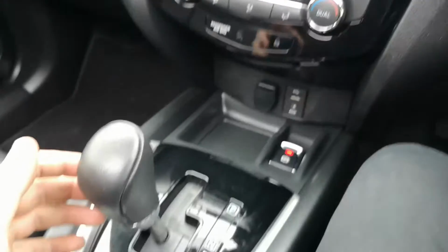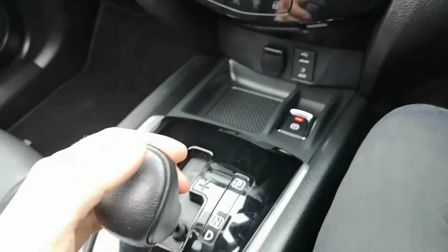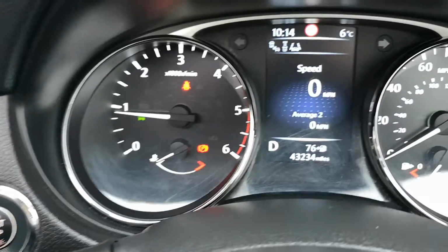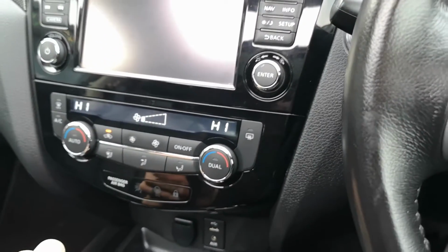So you have 2 options on this. When it's in 1, it means you're in sport mode or manual mode, which means you'll change the gears up and down using the paddle, or you can stick it to the left as your normal one, and that brings up D, which means it's in your standard automatic mode.